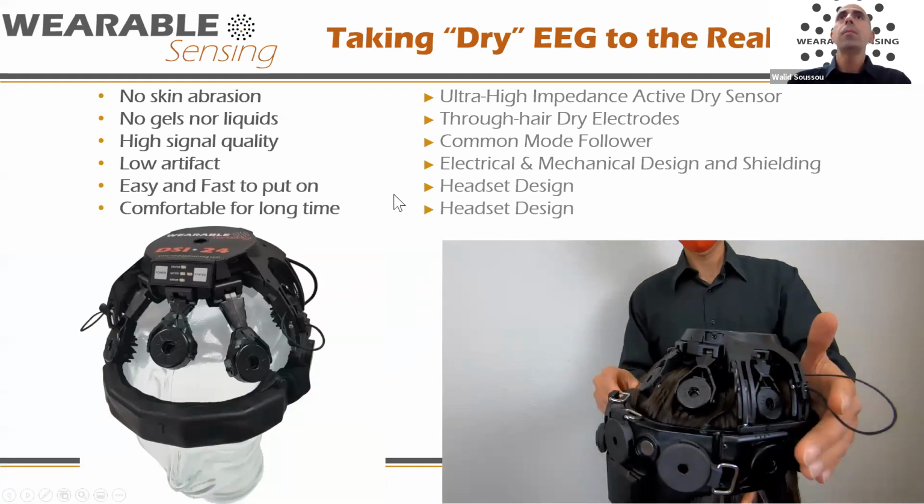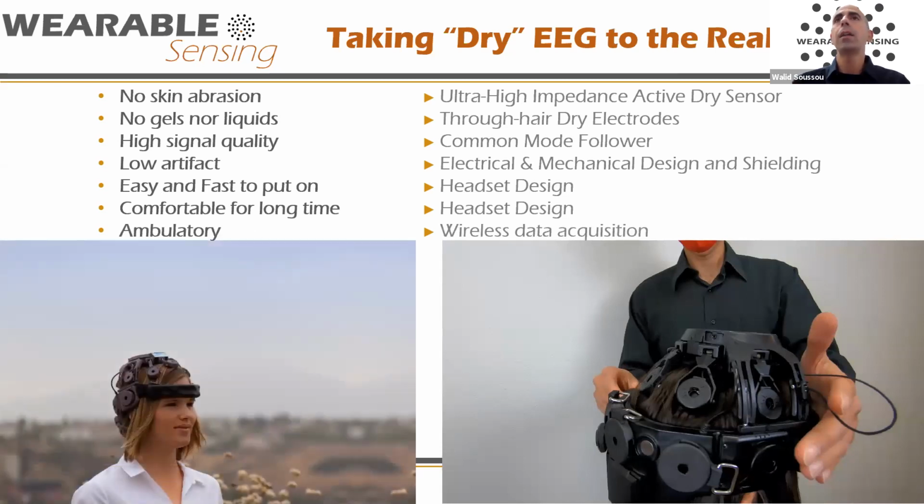Okay, so we talked about how we got the sensors to get good signals with no artifacts, and then we spent a lot of time designing headsets that were easy to put on, comfortable to wear over extended periods. And then, of course, we added wireless data acquisition, both Bluetooth and onboard storage, so that you could go about and walk around freely in the world.